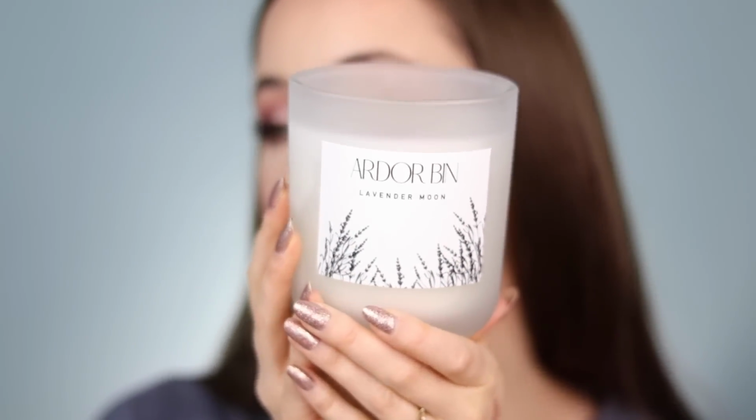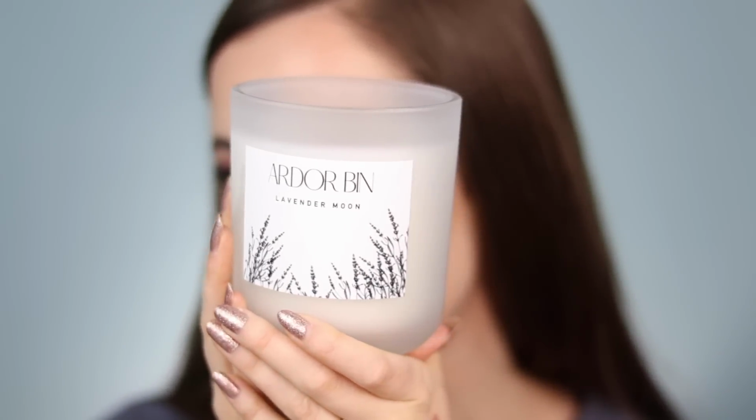But also, she sent me this one too, and this one is beautiful. This is also from Arderbin. This is called Lavender Moon, and it smells exactly like you think it would. This one smells so fresh. It almost smells like clean laundry, but in a very bougie way. It's not very linen-y. You definitely get that lavender scent in there, but it's dreamy and it makes my house smell really clean and really fresh and inviting.